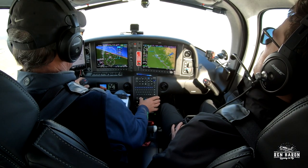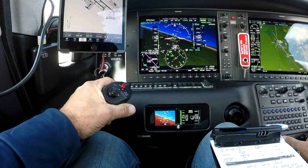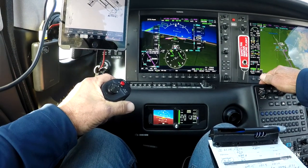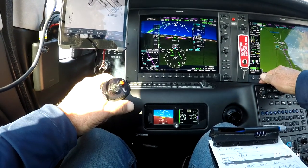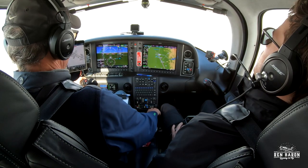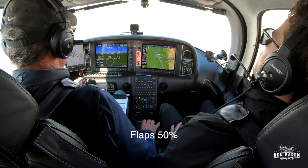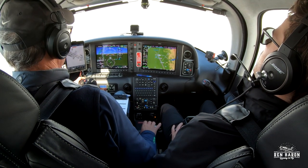Now that we have our clearance, I'm going to arm the approach. And I'll confirm all that by looking up at the scoreboard, which shows that our altitude is selected at 2000 and the glide slope is armed and ready to go. And now that we're on course, I'm going to put in our first level of flaps to make sure that we slow down and hit that final approach fix at 100 knots.